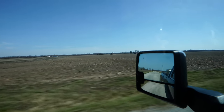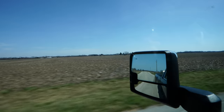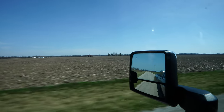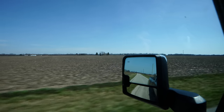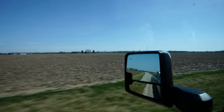Field cultivators, although phenomenal seedbed preparers, lack a little bit in cutting power like a mulch finisher would. There's no discs on front, so getting through some of those thick patches of henbit and chickweed can be a little challenging for them.